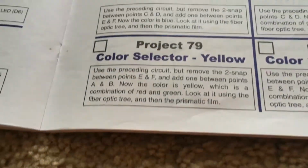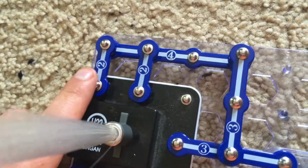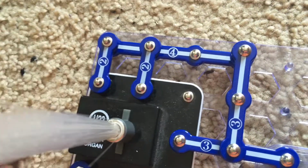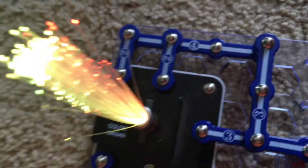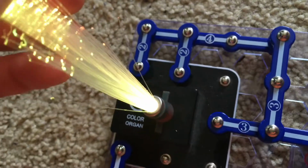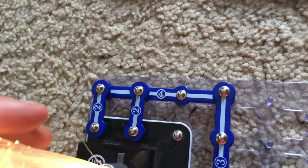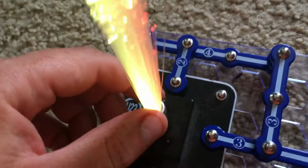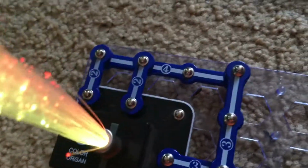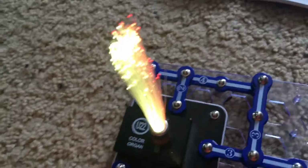Project 79 is Color Selector Yellow. We are going to add a 2 snap wire between points A and B after we remove it from points E and F. Now we're going to have a yellow color, which is a combination of red and green. Red and green makes yellow. And you might actually notice some red, visible to your eyes as well as the camera. You might see green as well, at least at the bottom of the fiber optic tree, because after all, green and red are the two colors that make yellow.